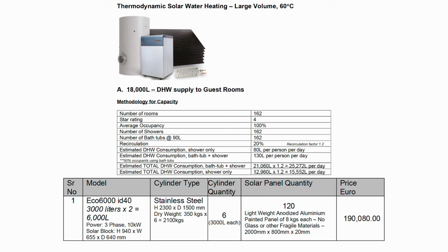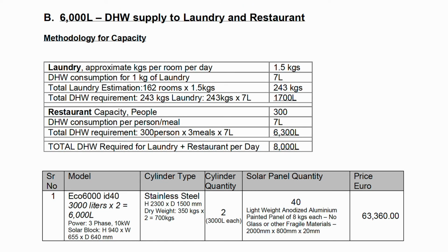I am proposing two systems. The first system will contain an 18,000 liter supply to our old guest wing of 162 rooms. This will be enough to service our guests even if we're at 100% occupancy. This system will cost 190,000 euros.